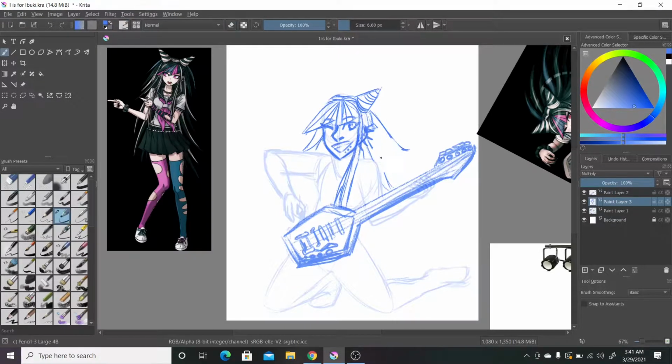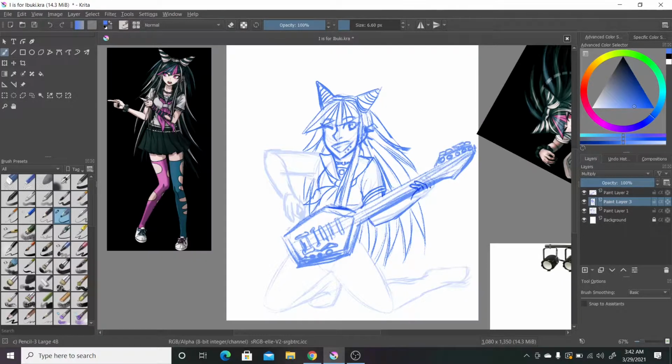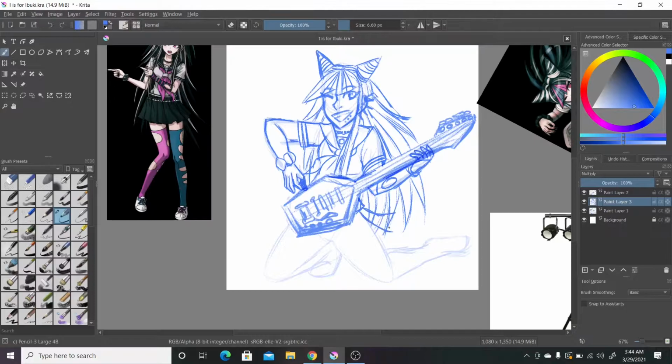So I love Ibuki. I've drawn plenty of fan art of Ibuki. A lot of it was back when I was on Amino and I drew Danganronpa fan art almost every day. It was insane, but I love Ibuki. I will never get tired of drawing her, even if her design is a little complicated. It's fine. She has so many different strands in her hair, and I love her little, what are they called? Her little things that are like triangles on her head that aren't really like space buns, but I don't know what those are called, but I love those things.